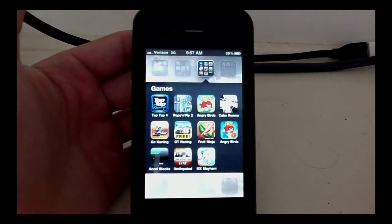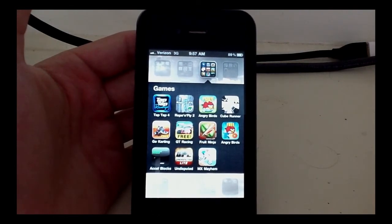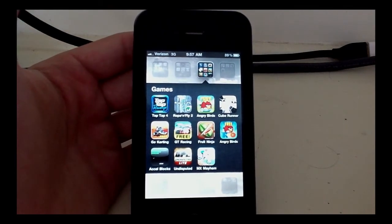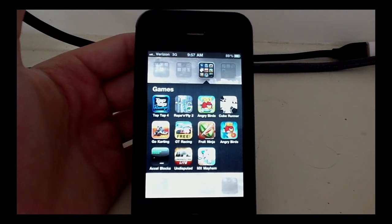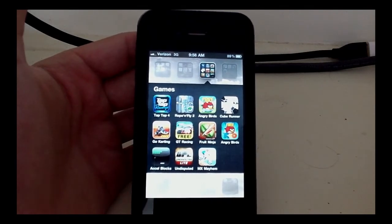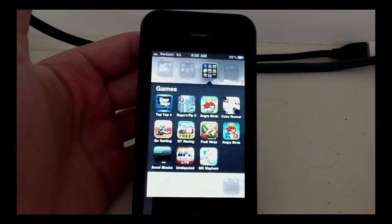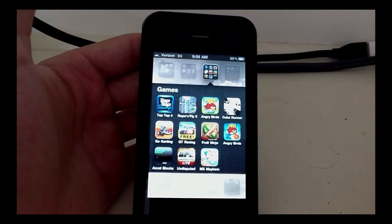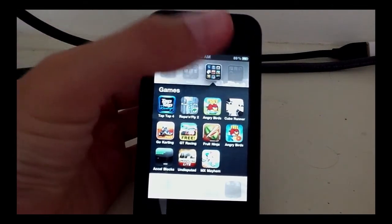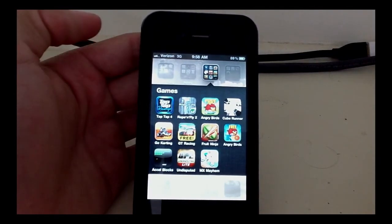GT Racing, which I actually never played, it's a free app. I do believe that the go-karting app has way better graphics and is more realistic. We've got Fruit Ninja, which is also a really addicting app. You just slice fruit in it, and you try not to hit the bombs depending on what mode you're on. We already talked about Angry Birds Rio.